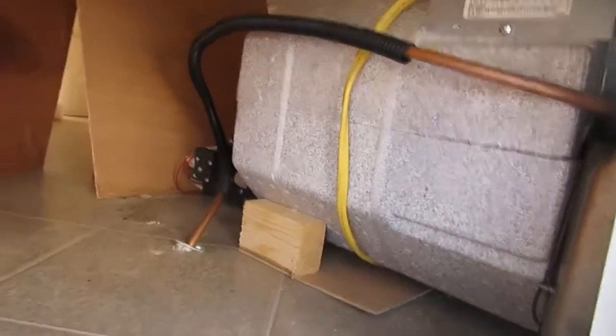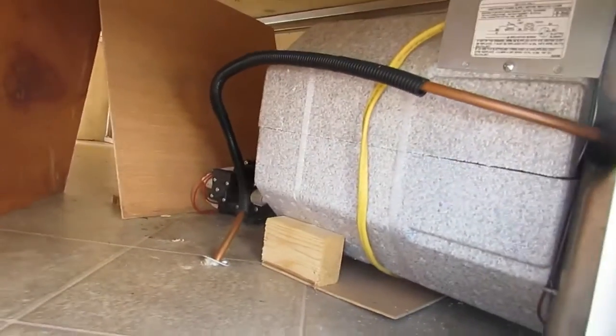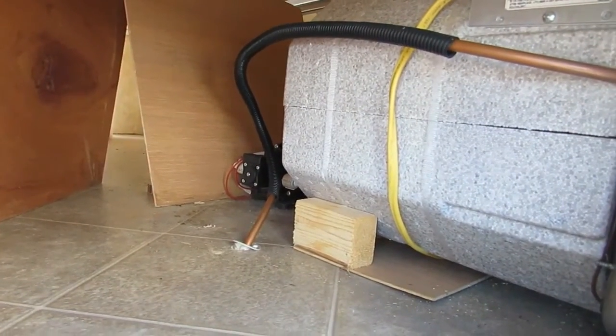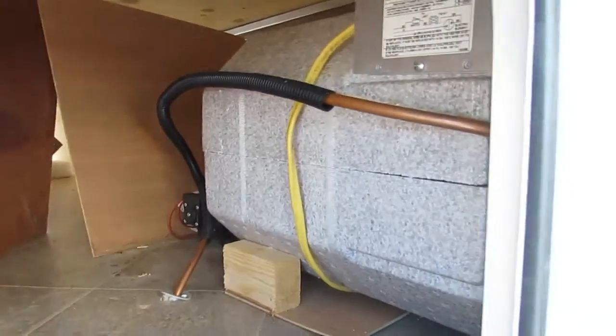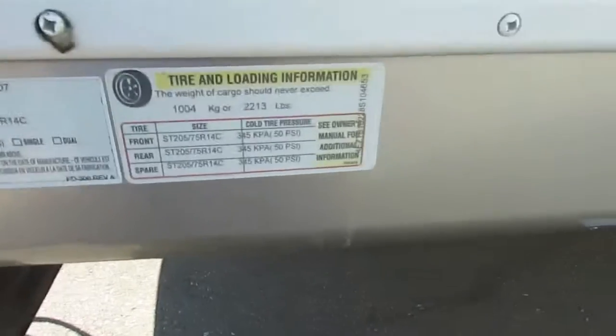Just an extension to your compartment. It's gonna be access to the back of the water heater. There will be two valves on the back of it for when you go to winterize. Those valves will only turn one certain way. That way nothing can get into the water heater. All your information right here, your VIN, weight, tire pressure, all that stuff's right here.